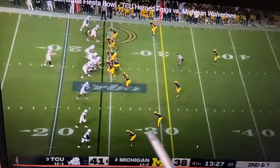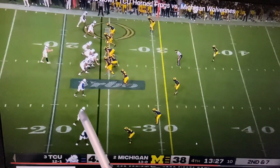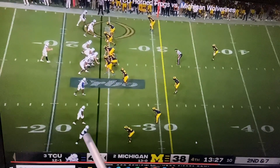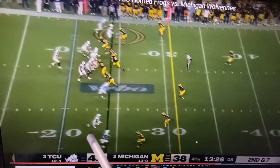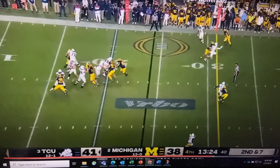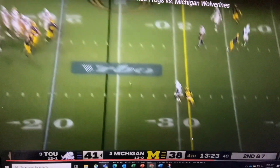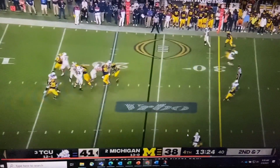We'll run a slot fade. The benefit of the slot fade, especially against man coverage, is it sets a downfield rub. And so you see this guy get rubbed by the concept and he comes open, right? The slant comes open. That's good separation right there. And so he's open, probably gets tackled on the catch, but probably a first down.